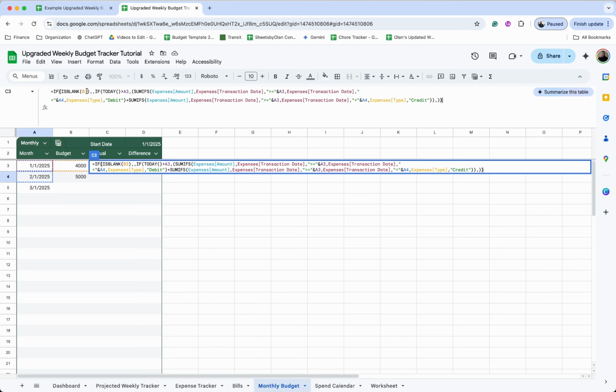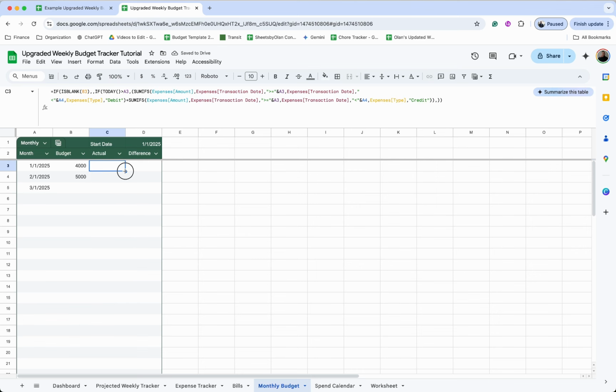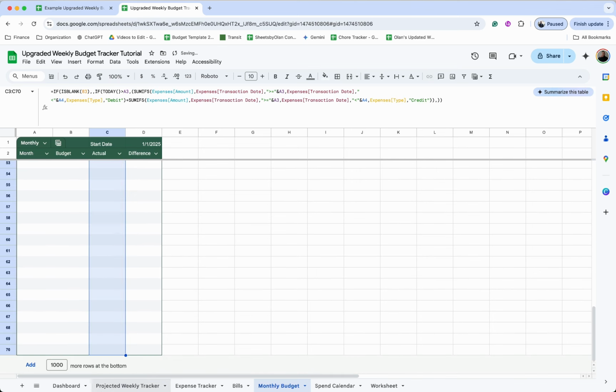So what this is saying is if B3, which is the budget, is blank, then it's going to be blank. If today is greater than A3, then we're going to add all of the debits and all of the credits if they fall within the range between A3 and A4. And if today is not greater than A3, aka it's in the future, then it's simply going to return a blank and we'll be done. So I'll press enter and we're good to go there. And I'll drag this formula down through the rest of the column.